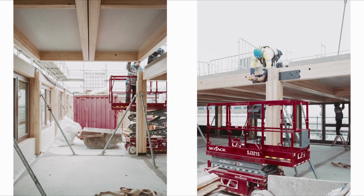Another advantage in this construction is that with every floor, you have kind of a dry situation, a temporary roof with the floor slabs, also a closed facade, and that allows you to already start with the interior, building the walls inside or technical things. So you are very fast in building.